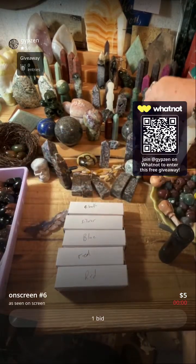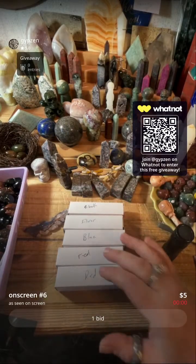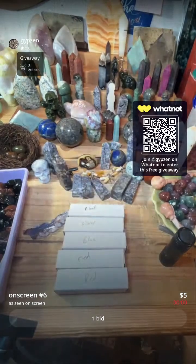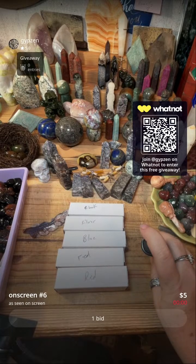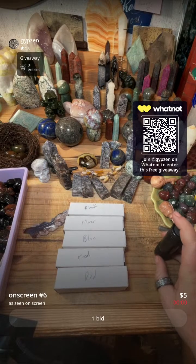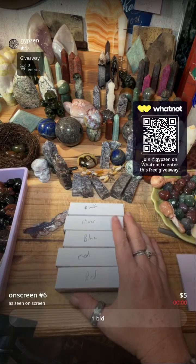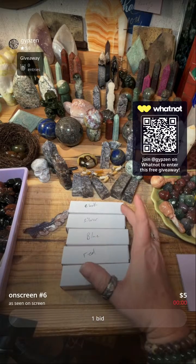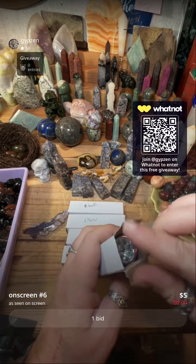Thank you, Shorty. What color would you like, my dear? Black, silver, blue, or red? It's the color of the flashlight. See?